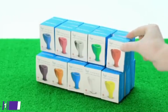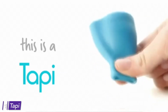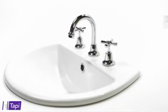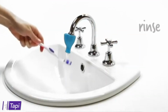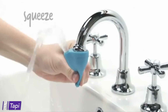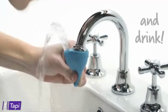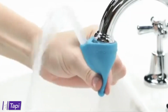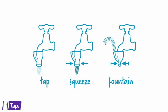Number 1. Tappy. Tappy is a unique product that you can use to turn your simple tap faucet into an instant drinking fountain. Its portable and clever design complements its convenient function, as all you need to do is put it on your faucet and it's ready to go. Tap, squeeze and drink. Made from safe rubber material, Tappy allows the water from your faucet to run through it until you squeeze it and change the flow of your water to make a very convenient drinking fountain.